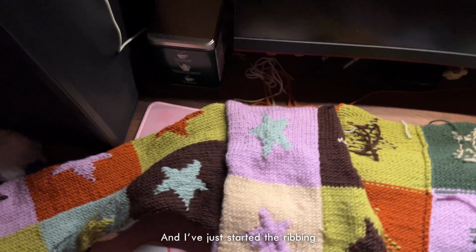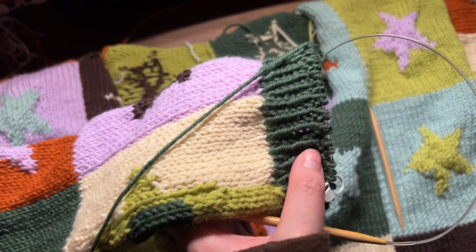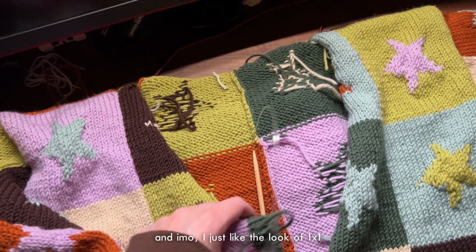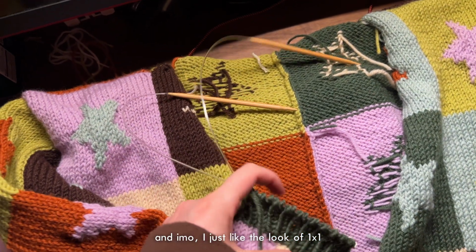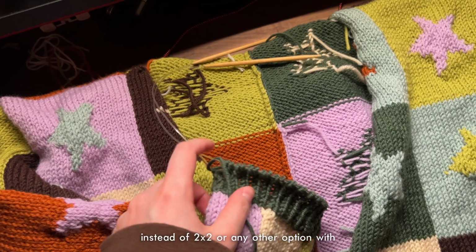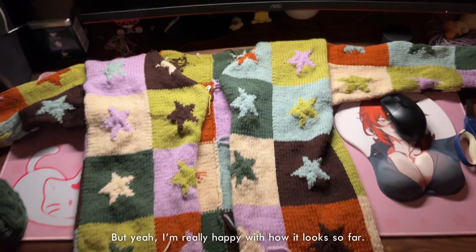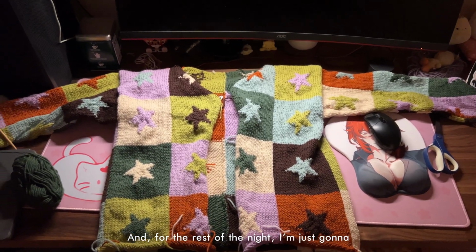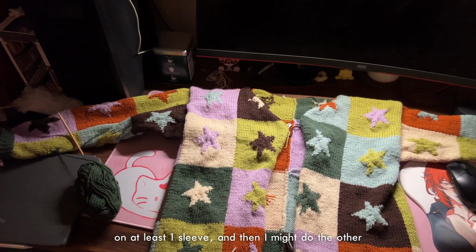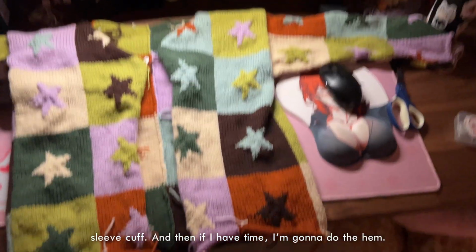And I've just started the ribbing over here. And I decided to do 1x1 rib because I'm going to be doing a double knitted band, and in my opinion I just like the look of 1x1 instead of 2x2 or any other option with the button band. But yeah, I'm really happy with how it looks so far, and for the rest of the night I'm just gonna try to work on the ribbing on at least one sleeve, and then I might do the other sleeve cuff, and then if I have time I'm gonna do the hem.